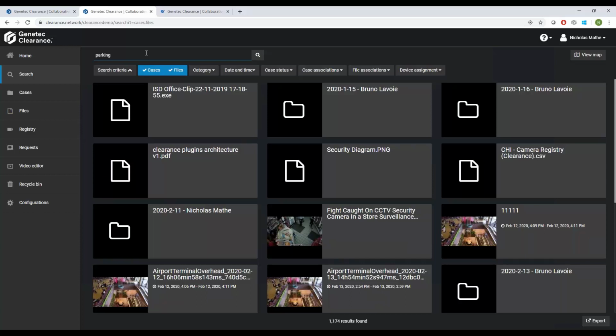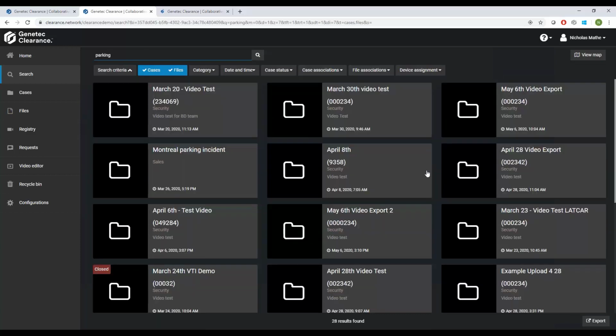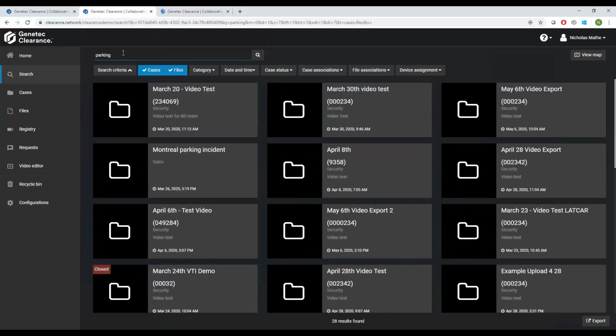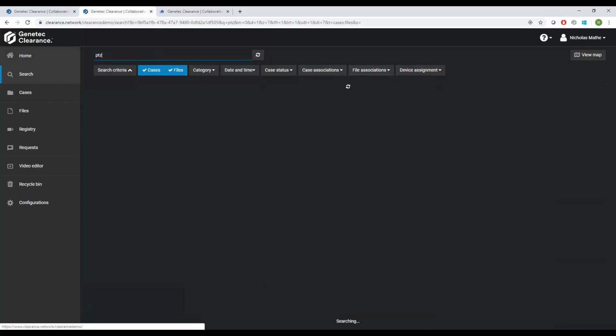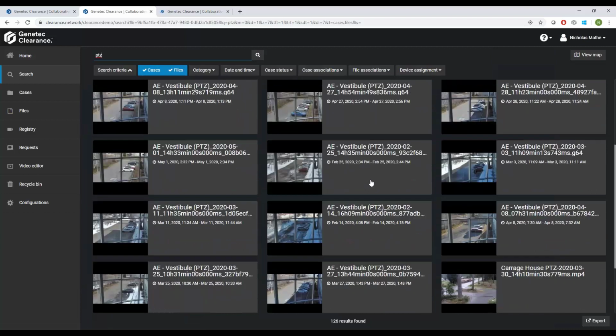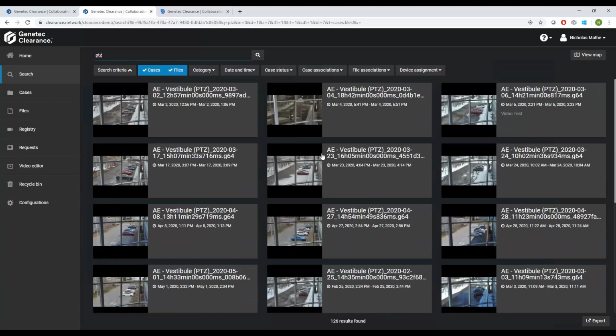So like I had mentioned before, I added that custom parking tag to my case. If I search for parking, I'm now going to see all of the cases that we have here or files that have a parking tag. We were also dealing with PTZ video. So if I search for PTZ, we're going to see all of the PTZ clips that are available here. And this is contingent on whether or not we have access.